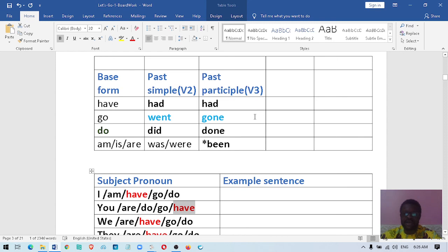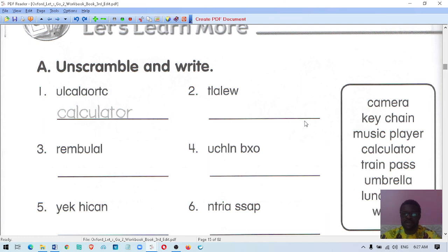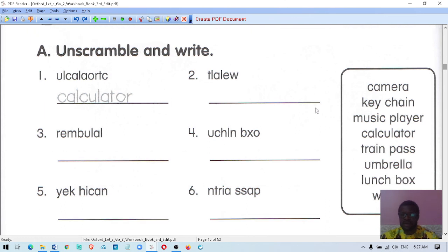But also I've got an exercise which I want to use to test your knowledge on this lesson. So I will be taking you over to show you briefly before I end this video. So here we are again. So I'm bringing you over here because I've told you about our spelling test. So it's starting with all these words for today. So you must learn how to spell camera, keychain, music player, calculator, train pass, umbrella, lunchbox, wallet.